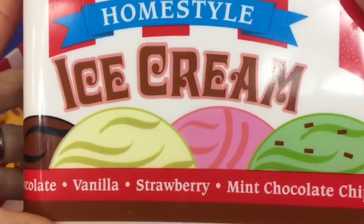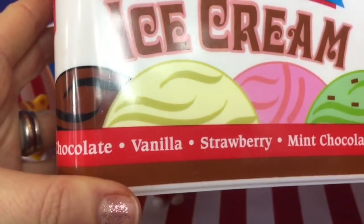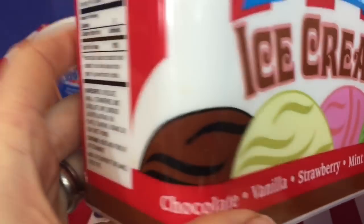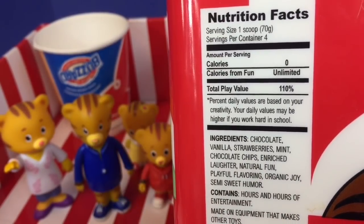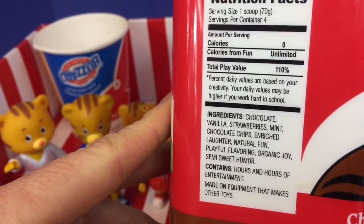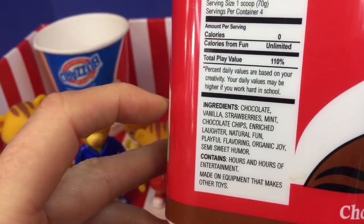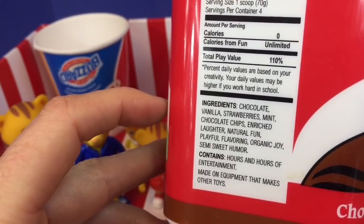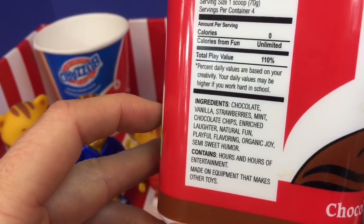Let's see. Homestyle ice cream. What are the flavors? Chocolate, vanilla, strawberry, and mint chocolate chip. My favorite. And let's look at the nutrition facts. It says the ingredients are chocolate, vanilla, strawberries, mint chocolate chips, enriched laughter, natural fun, playful flavoring, organic joy, semi-sweet humor. Contains hours and hours of entertainment. Made on equipment that makes other toys.